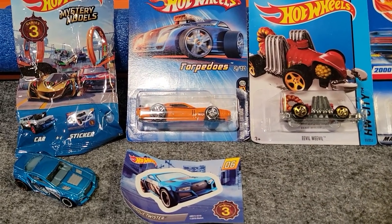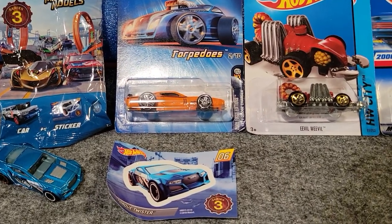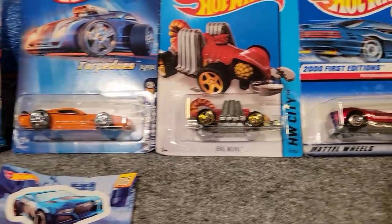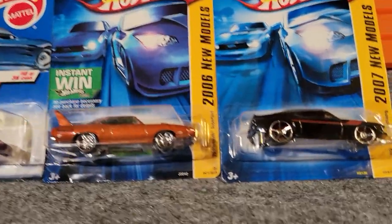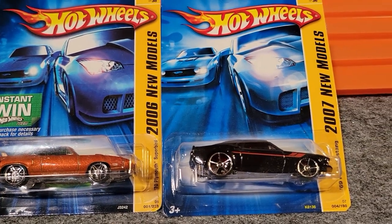We've got the Torque Twister, which was a mystery model. And we've got another Torpedo. This one is the 1971 Dodge Charger. Then we have the Evil Weevil, and then the Tomasima 3. Then we've got a 70 Plymouth Superbird and a 69 Ford Mustang.